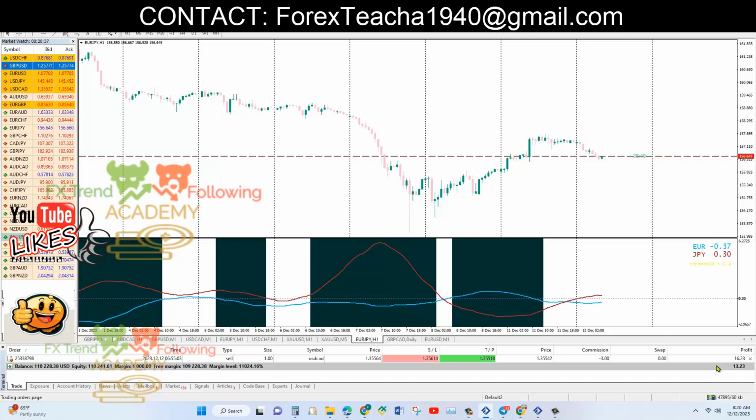But as you know, you have to place the trade a bit before the news, so that you don't get a lot of slippage when you're entering that trade.